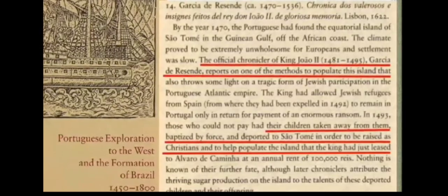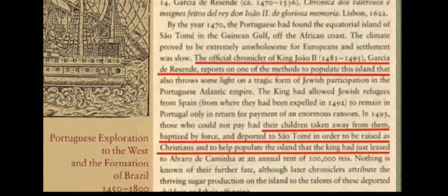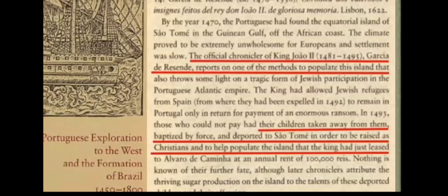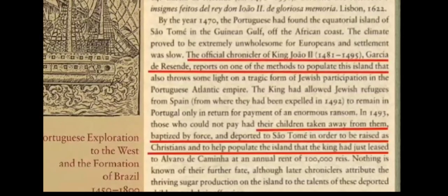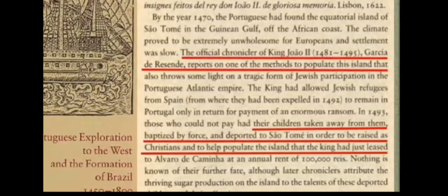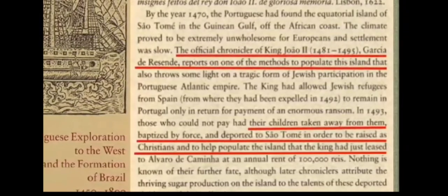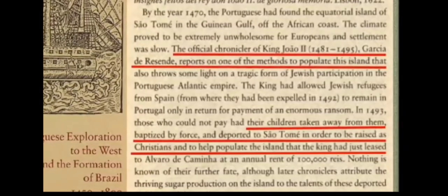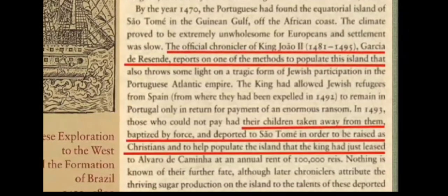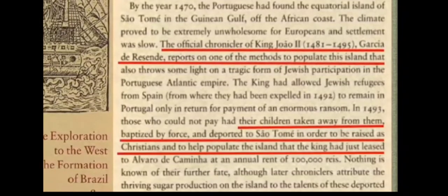So the takeaway here is that the children were taken away from their parents in great numbers. We haven't proven that they were taken there in great numbers, but we'll read some references later to show that they were, and the purpose was twofold. One, they were to be raised as Christians, and two, they were sent there to populate the island. And as we look through our references, we find out that on Sao Tome, they established breeding farms for these children to have more babies and populate the island.